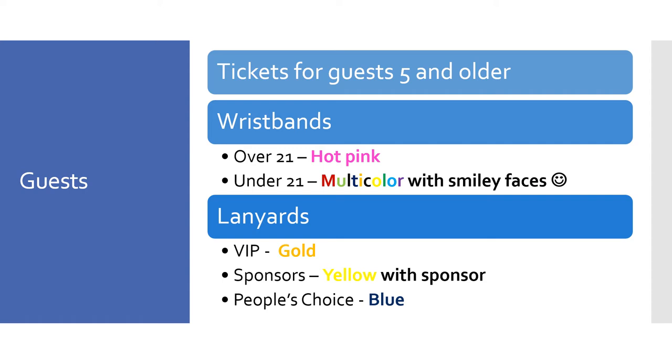All right, so now we're gonna talk a little bit about our guests. So the event is a ticketed event. Guests 5 and up are required to purchase a ticket, and everyone will have a wristband. If you're over the age of 21, your wristband will be hot pink. Under 21 will be multicolored with smiley faces.